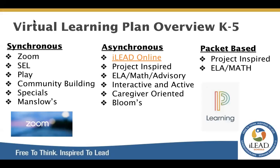So what does our virtual learning plan look like for K-5? As Amanda mentioned earlier, each site that we work with implemented this slightly differently according to their strengths and what their facilitators felt best for their families. But at minimum, all of our learners have three components or three options for virtual learning.